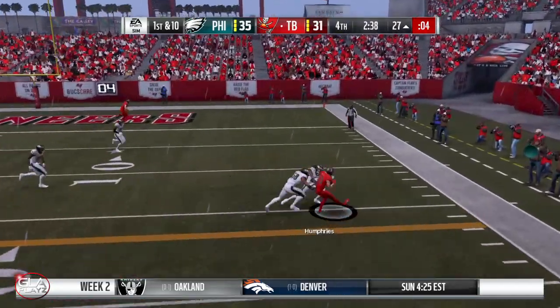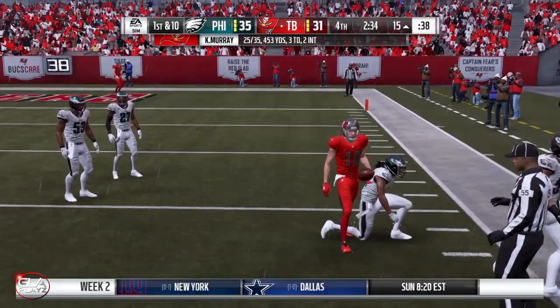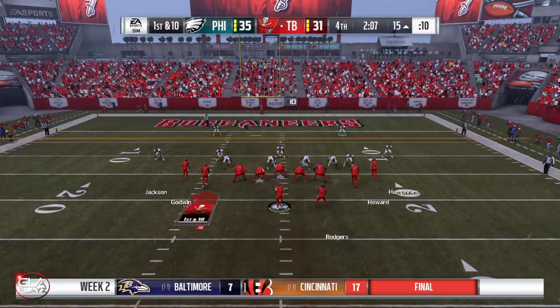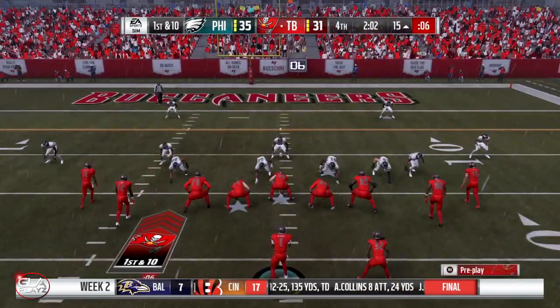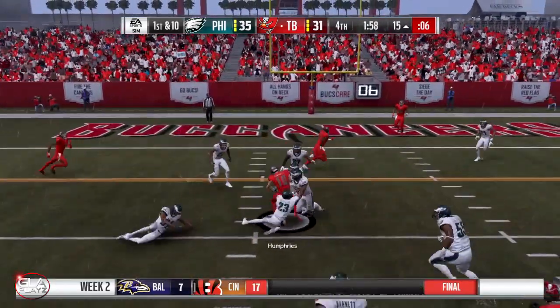Got a man, Humphreys, first down. Really, really clutch play there. Had to get the first down. We've got about 2 minutes left now. We're at the 15-yard line. Pass completed to Humphreys.